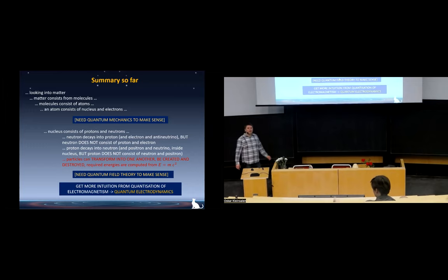To the second part of the quantum field theory lecture. We ended up saying that we need quantum field theory. And why do we need it? Because we do not have only quantum mechanics, where everything is both particle and wave at the same time, or more precisely, it's a probabilistic wave, which is measured as a particle. We also need a mechanism by which one particle is transformed into another. This is something new.